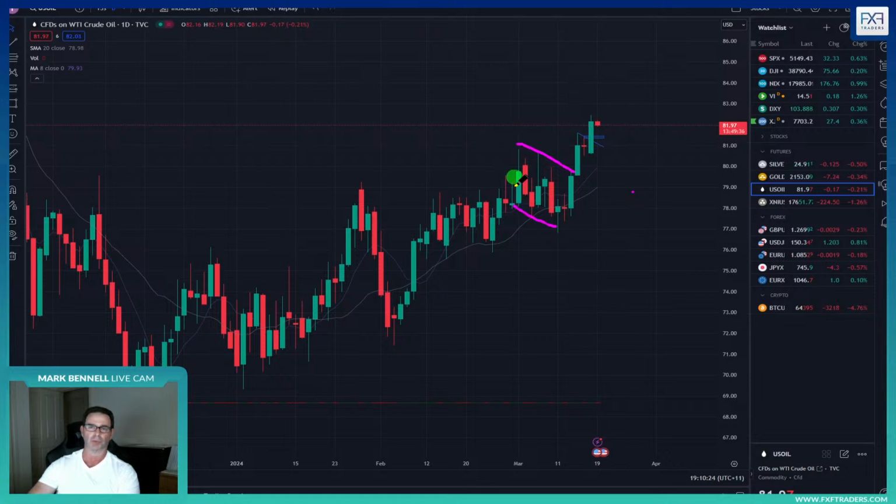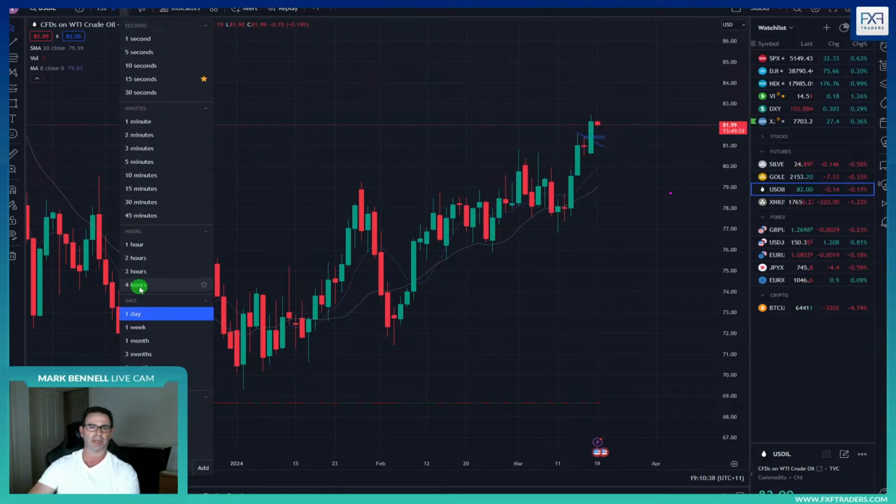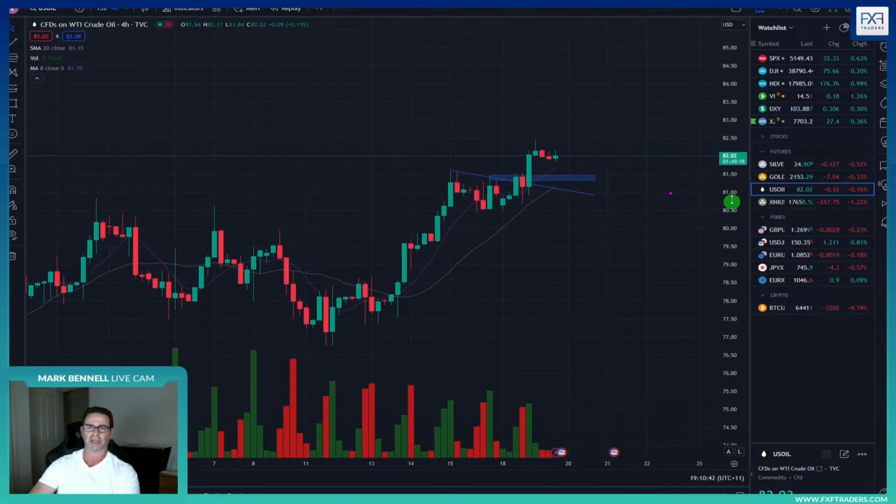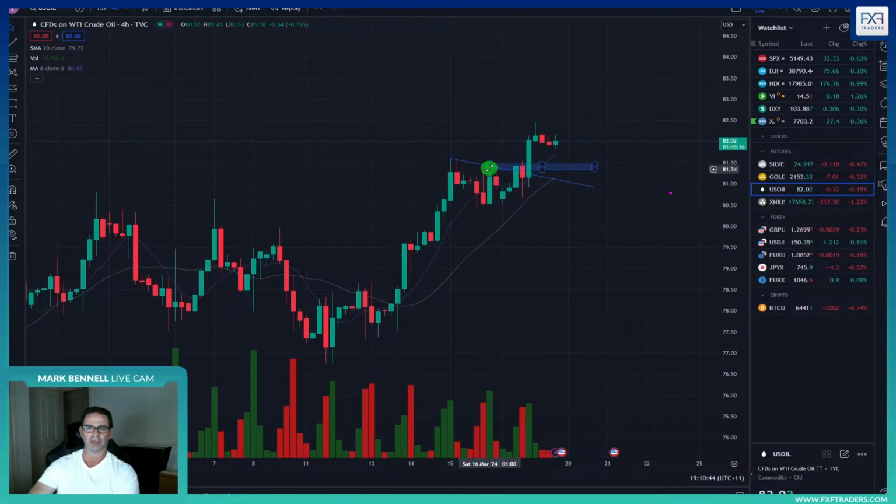All right, so WTI had a nice little pullback through here, big ABC. This is the daily chart. Had a nice push through here, a break of the high, and we're looking for a setup in here. So when we drill down to the 4-hour chart, we can clearly see the ABC that we identified yesterday through here.